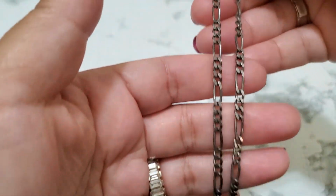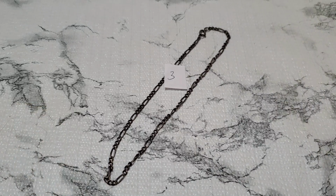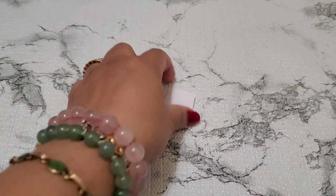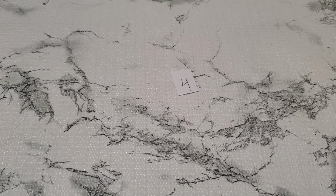And then this necklace. See? I'll drop this to $11, okay? $11 for number three. And then number four. Cindy has to work today, which is a good thing. I need money, and it's gonna help me out.